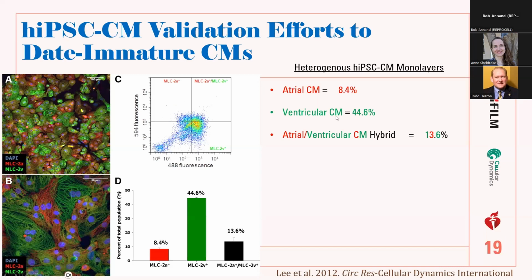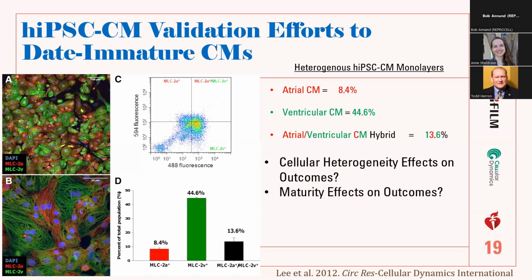The breakdown of the different cell types is shown here, where 8% of the cardiomyocytes are atrial, 44% are ventricular, and then there are even cell types that are positive for both atrial and ventricular markers, which represent about 14% of the total cell population. Again, the research that we're going to do sheds light on the impact of the cellular heterogeneity and the effects on electrophysiological outcomes. I'll also be showing the effect of maturity on outcomes. And again, I just want to remind you that having these different chamber-specific cardiac cell types mixed together is a poor representation of the in vivo cardiac condition.